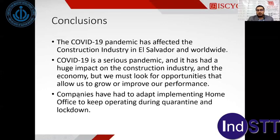So what are the conclusions? Well, the COVID-19 pandemic has affected the construction industry in El Salvador and worldwide, as we all know. This is a given. COVID-19 is a serious pandemic, and it has had a huge impact on the construction industry and the economy. But we must look for opportunities that allow us to grow or improve our performance.